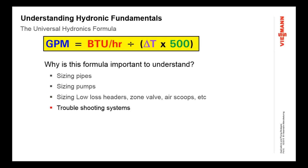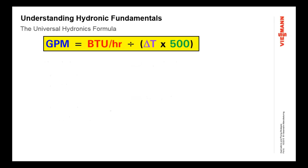The other thing is troubleshooting systems. Understanding the relationship between flow and temperature and BTU output is crucial to understanding why a zone is not getting the heat it needs, why it's getting too much heat. So it gives you the ability to really understand the dynamics of a system. And then the last thing is that controlling the heat transfer rate from any hydronic system is all about understanding flow and temperature. So let's look at that formula a little closer and show you what the elements are.